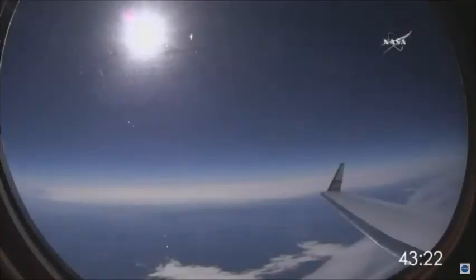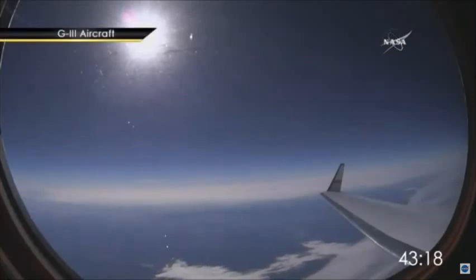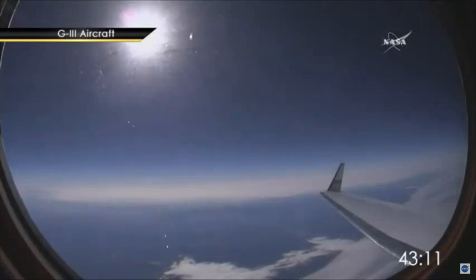We've got a little bit of cloud cover down there, but we're going to have a fantastic view of the eclipse, and this should prove to be a wonderful day. With me today is Robert Lightfoot, Administrator of NASA, as well as Dr. Zurbuchen, Head of Science. And what we're going to do is cut to them really quickly so we can have a little discussion. What are your impressions today, Robert?